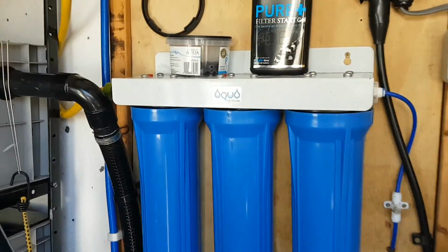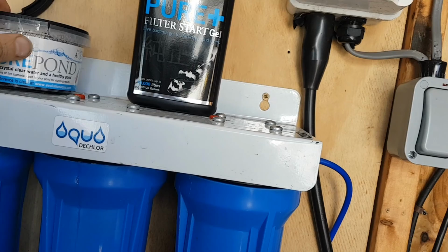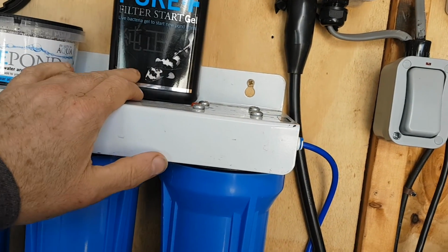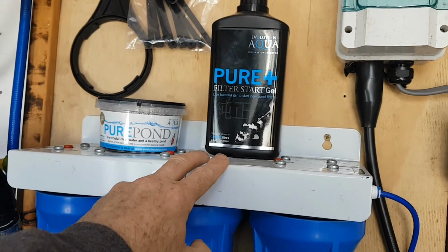Right, moving on. Got more of this to put in, the small pure pond balls and the filter gel, but I'm not going to put that in now until all of the treatments have been completed.